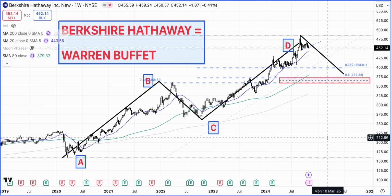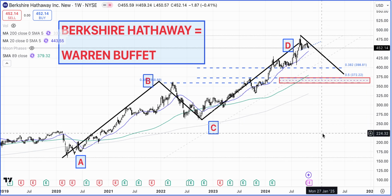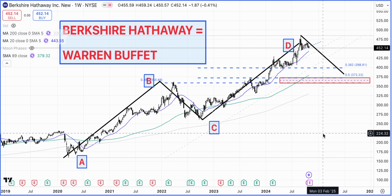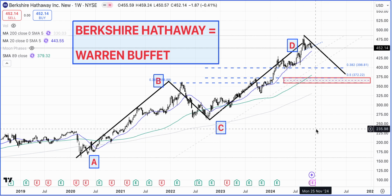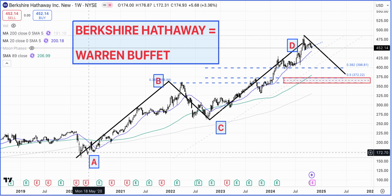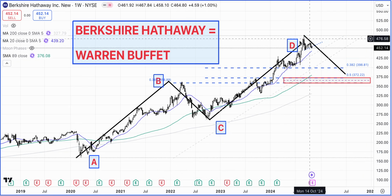Now this is the Berkshire Hathaway Series B stock. You can see that it is modestly priced compared to the Berkshire Series A, which is in several hundreds of thousands of dollars. We'll also take a look at that one, but this is the one in which a lot of retail investors also participate. So this is why we like to take a look at this one. And the key pattern on this weekly chart has been the completion of this big ABCD pattern right here.